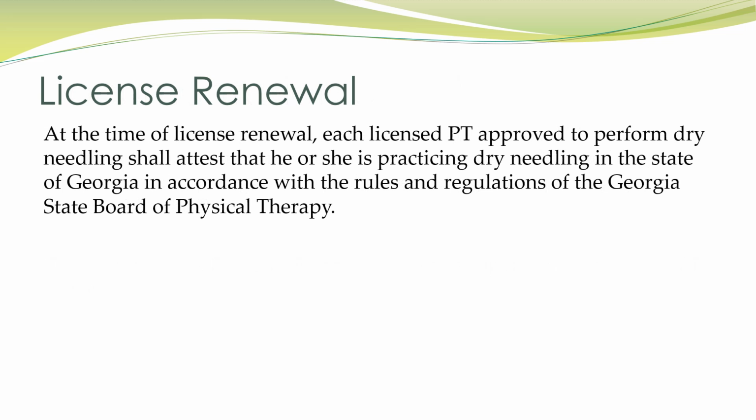At the time of license renewal, each licensed physical therapist approved to perform dry needling shall attest that he or she is practicing dry needling in the state of Georgia in accordance with the rules and regulations of the Georgia State Board of Physical Therapy.